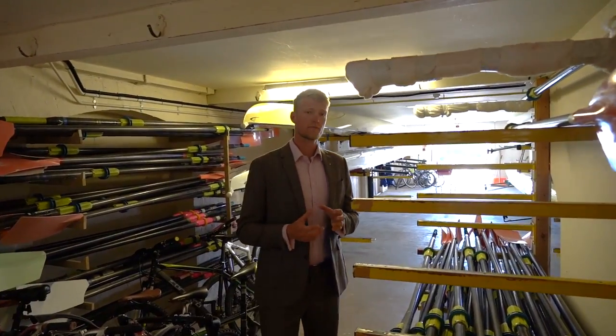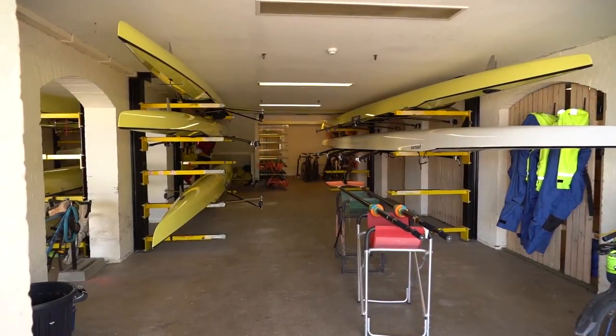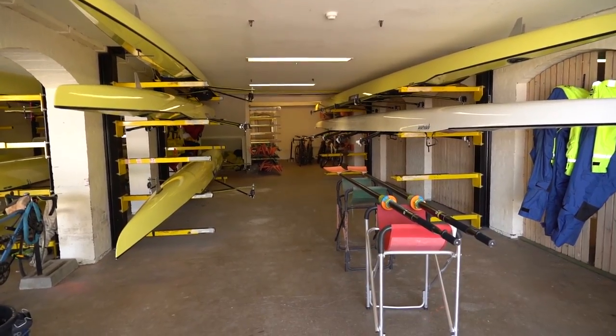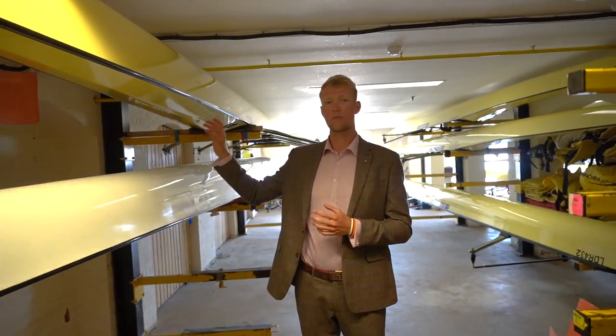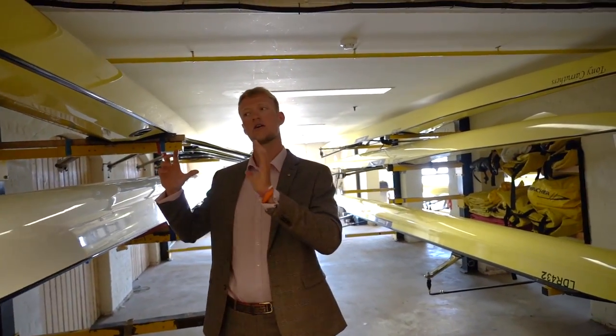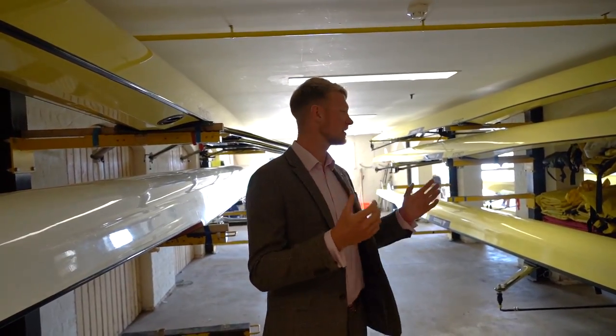So a lot of the boats and a lot of the oars, as you can see, are actually rented out to different athletes, different crews, different clubs, and also one of the boat bays themselves is used as a storage facility for some beverages for Henley Royal Regatta here at Leander Club.